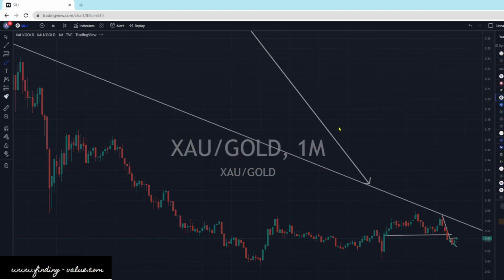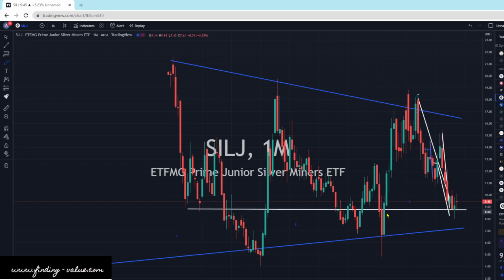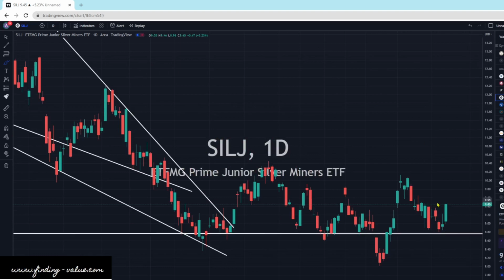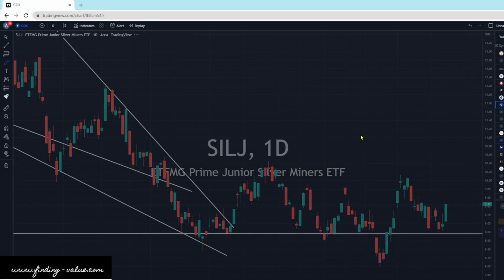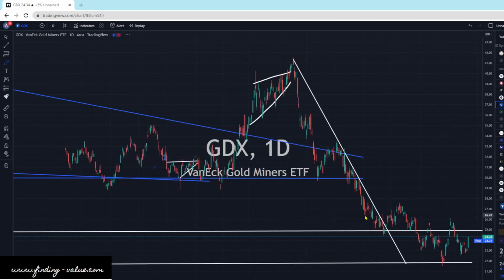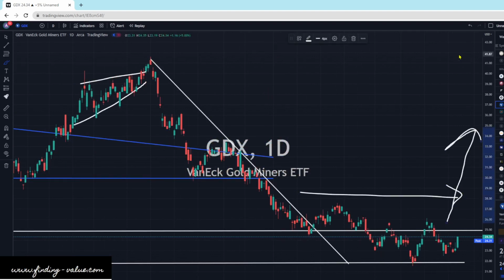So SILJ, looking at some of these ETFs just to show you guys what the charts look like there. SILJ's got a nice good support line. We were using that support line, and we're starting to bounce off of it today, finishing strong, looking strong. So that's good. GDX also finishing quite strong, up 5%. And we're still in between the support and resistance levels. So there's still work ahead of us, but we're starting to see signs of a broken downtrend, the flattening of that trend, and then eventually it'll work its way higher. That's how the markets usually turn.